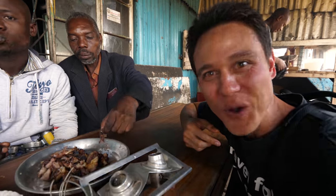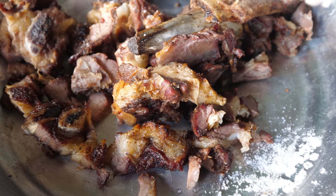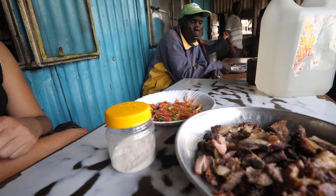Oh yeah. Oh, that's so good. It's a little tough, but that's the texture you want, because you can keep on chewing and it just keeps releasing the meatiness.